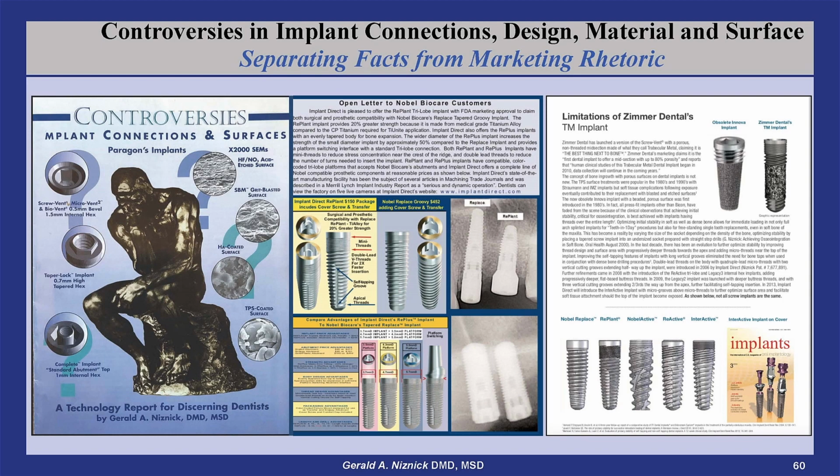Since 1984, when I wrote an open letter to oral surgeons in response to a letter sent to them by Nobel Biocare, I have been addressing the controversies and the misinformation related to dental implants that has been generated to promote the sale of dental implants. Here are 3 examples: a controversies brochure on implant connections and surfaces, an open letter to Nobel customers, and an analysis of Zimmer Dental's trabecular metal surface applied to the tapered screw vent implant.